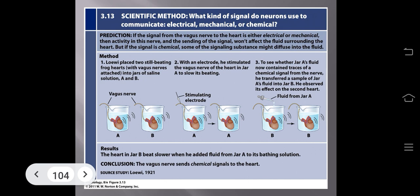So, Loewi placed two still beating frog hearts with vagus nerve attached into jars of saline solution A and B. With an electrode, he stimulated the vagus nerve of the heart in jar A to slow its beating. To see whether jar A's fluid would contain traces of a chemical signal from the nerve, he transferred a sample of jar A's fluid into jar B. He observed its effect on the second heart. The heart in jar B beats slower when he adds fluid from jar A to its beating solution. The vagus nerve sends chemical signals to the heart.